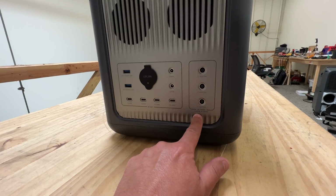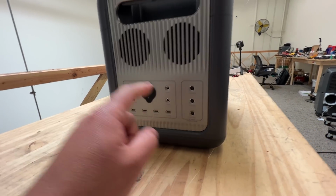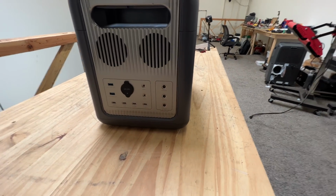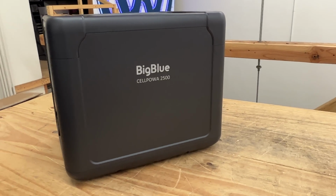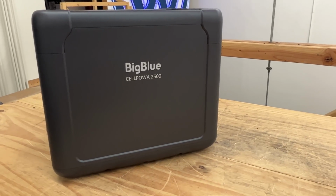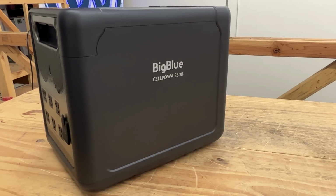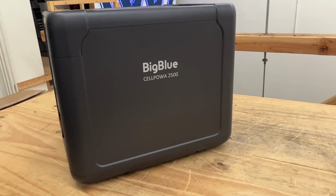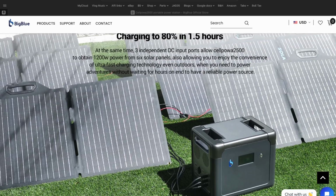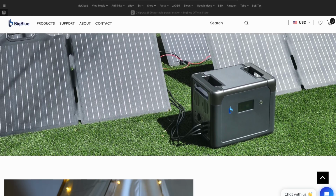It has 3 inputs for solar panels, 12 to 65 volts, 25 amp max. Charging time on the AC is 1.5 hours from 0 to 80%. Car charger is 12 to 14 hours at 12 volts and 6 to 7 hours at 24 volts, charged to 80%. Solar panel is 1.5 hours using 6 pieces BigBlue SP200, charged to 80%.